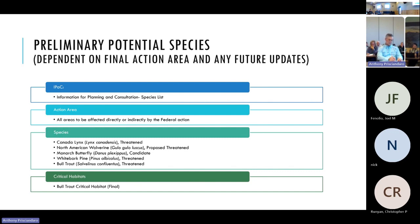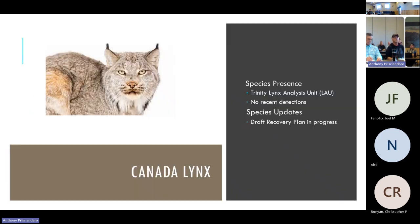Some of the species that might occur are the Canada lynx, which is a threatened species; the North American wolverine, which is proposed threatened; the monarch butterfly, which is a candidate species; whitebark pine, which is threatened; and bull trout, which is also threatened. For critical habitats, we just have bull trout critical habitat in the area, and I'll go over each one of these.